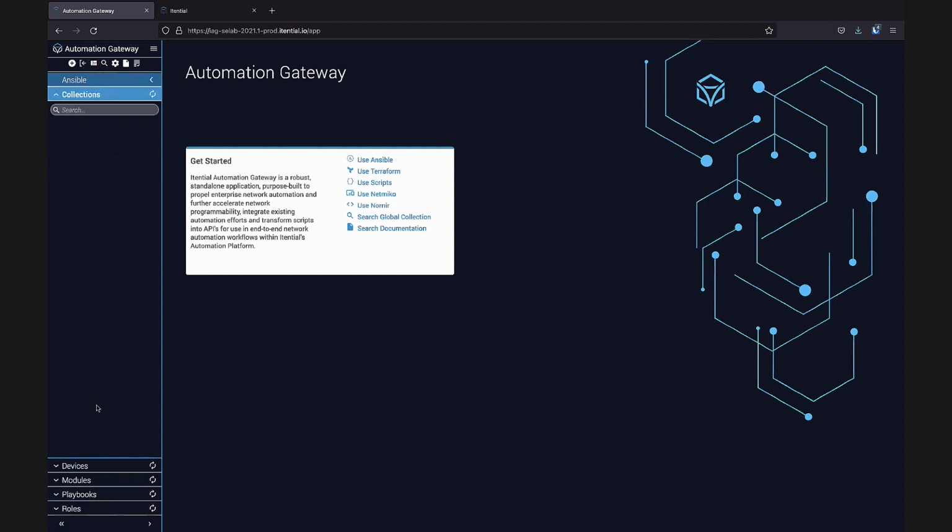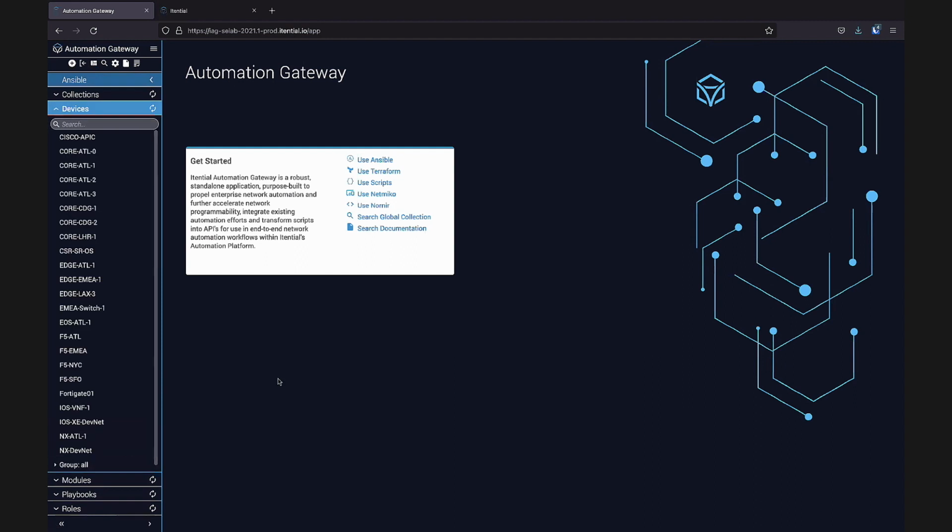I'm going to go into Ansible. For those of you who know me, I may know a thing or two about Ansible, so I just figured this would be a natural place for me to get started. And it really all starts with devices, right? We've got to know what we're automating. And this set of devices that you see in Gateway is all pulled in from Ansible inventory runs.